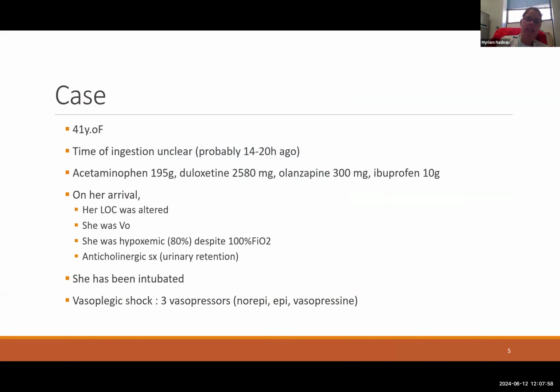So here's the case. It was a 41-year-old female. We don't know exactly the hour of ingestion, it was probably around 14 to 20 hours ago. She took acetaminophen 195 grams with duloxetine 2,580 milligrams, olanzapine 300 milligrams, and ibuprofen 10 grams.